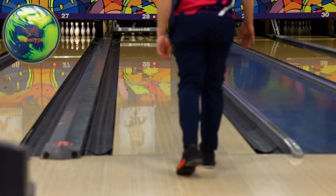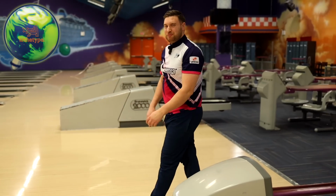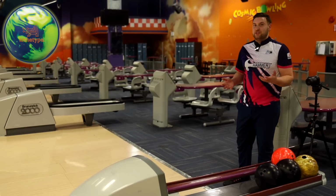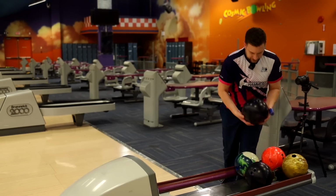Oh, that's hooked early. Yeah, that ball picked up probably just past the arrows and just kept going. So really no hole in the middle with the ball that strong. So I'll make a ball change now.